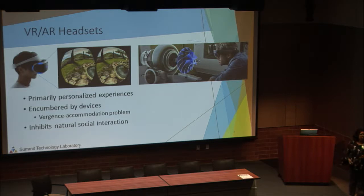You know about the VR and AR headsets, which are creating new kinds of experiences for people, though today we use them probably mostly for education and entertainment. In the future, we will probably use them for creating new experiences via which we will be providing data to people. The VR and AR headsets are great providers of experiences, but they are primarily personalized experiences where users are encumbered by devices. They still suffer from the vergence-accommodation problem, because of which you cannot really use them for a very long duration. And you also get inhibited social interaction.